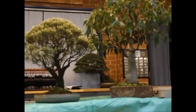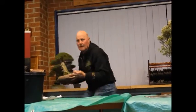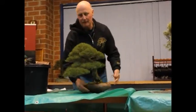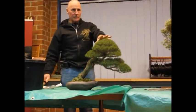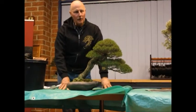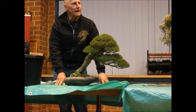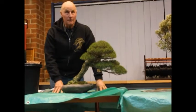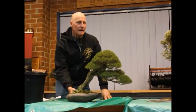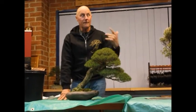So if you're going to start out, probably the best species to start with would be melaleucas, or some of the melaleucas. They naturally have a small leaf. A lot of them will bud back on bare wood. Not all of them, but a lot of them will. So that makes it easy to shape the tree. What's the common name? Melaleucas, paperbarks, yeah. So any of the paperbarks. Most of them are very good for bonsai.